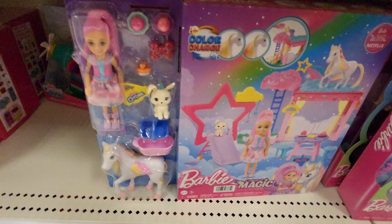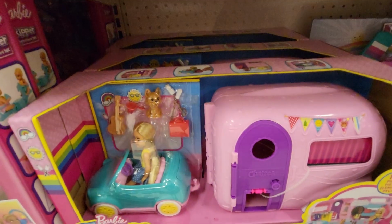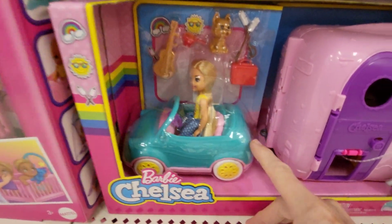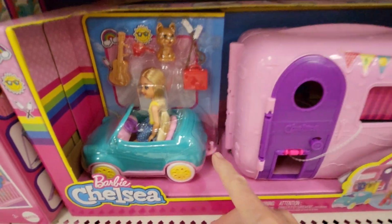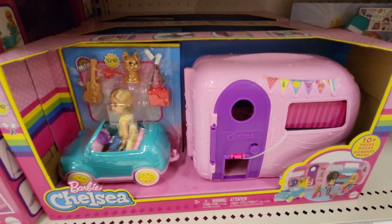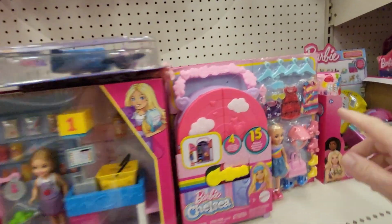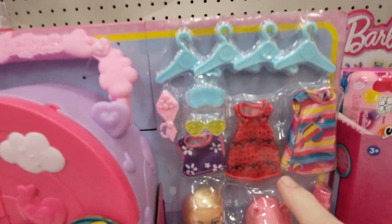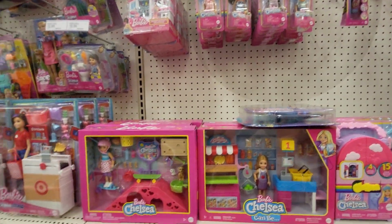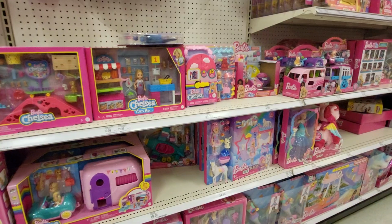This one is $34.99, and they got Chelsea in her camper. It comes with a bunch of stuff. So she's got a car, and its trunk, the trunk opens. I wish I could see what's in there. Pulling her, and this one's $34.99. So far, I want this one because of the outfits. And let's see. I'm looking for Chelsea stuff.